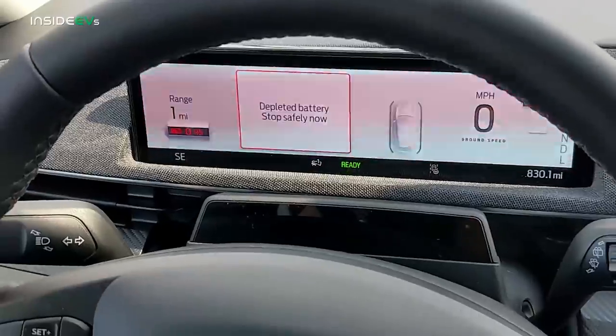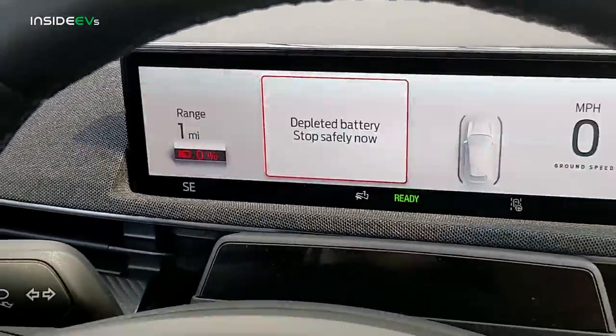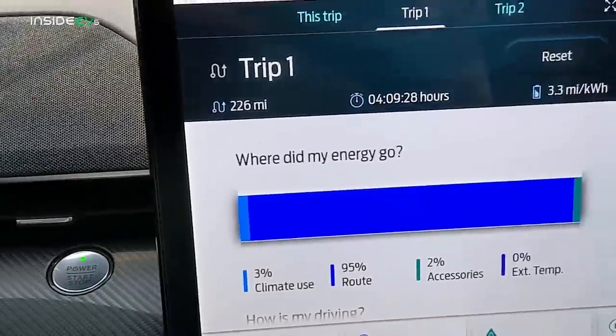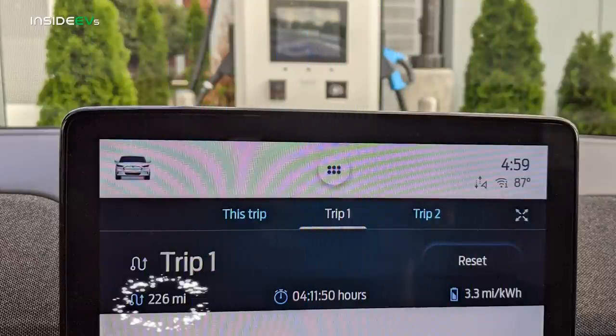Well, that's a wrap. We made it. We pulled into the Target parking lot about a half a mile after the state of charge hit zero. So perfectly timed test, 100% down to 0%. We ended up going 226 miles. So that last leg, we had the same range as from 50% to 25%, 54 miles. So in the four quarters, we did 62 miles, 56 miles, 54 miles, and then 54 miles for a total of 226 miles of range.